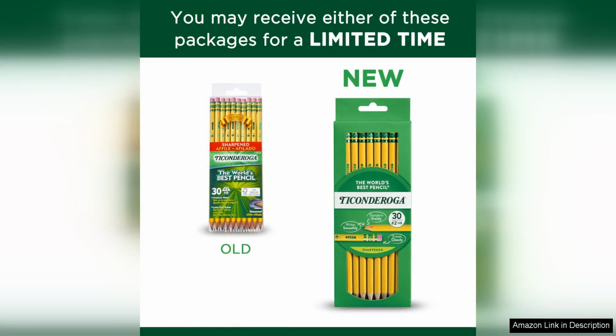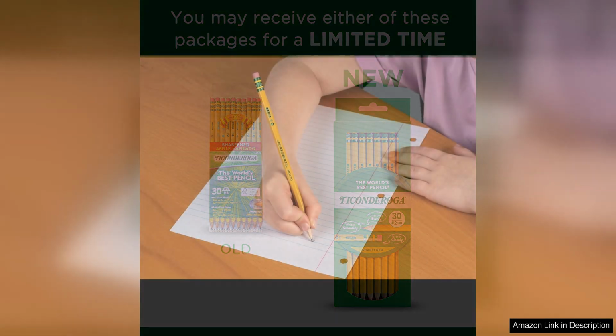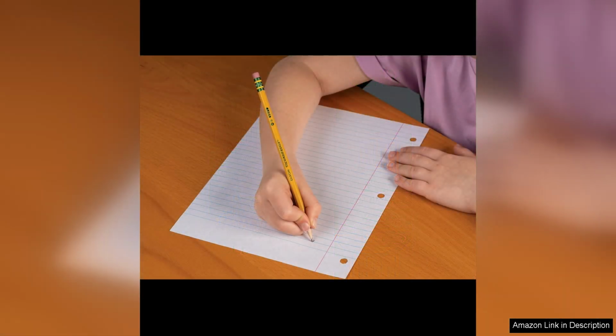Another great benefit of the Ticonderoga Wood-Cased Pencils is their eraser. The latex-free eraser cleanly removes marks without leaving behind any smudges or residue, ensuring that your work always looks neat and professional. Overall, I highly recommend the Ticonderoga Wood-Cased Pencils to anyone in need of reliable writing tools.